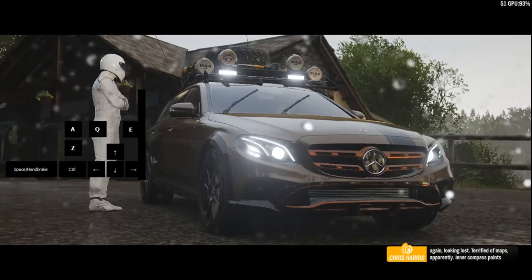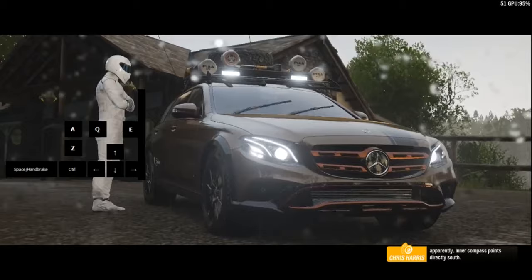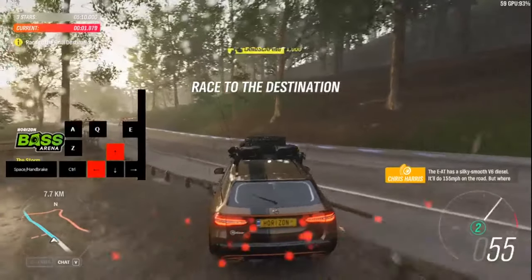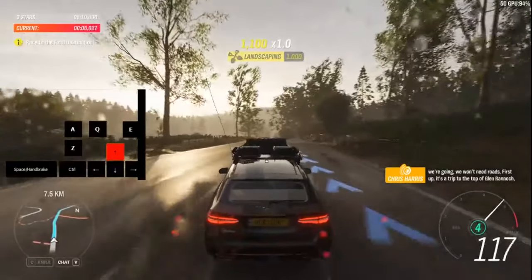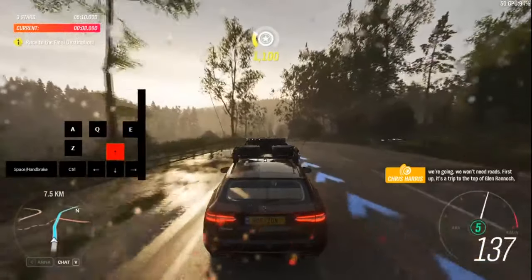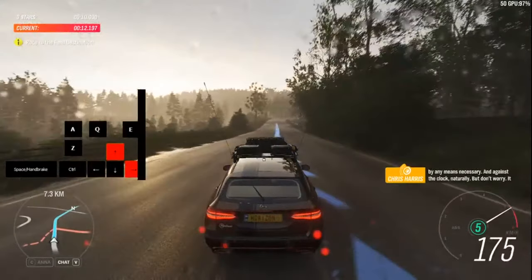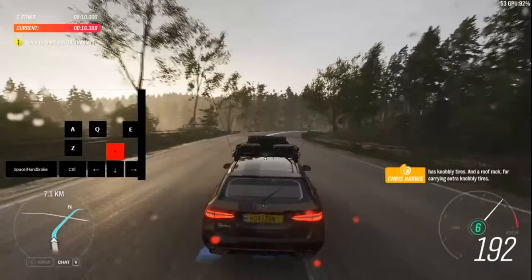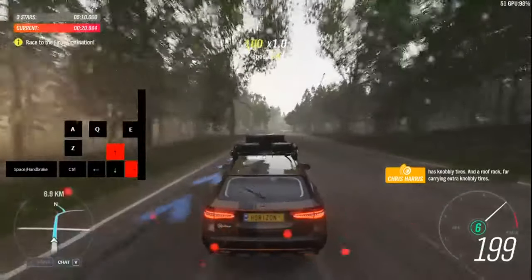Here's Stig again, looking lost, terrified of maps apparently. Inner compass points directly south. The EAT has a silky smooth V6 diesel. It'll do 155 miles an hour on the road, but where we're going, we won't need roads. First up, it's a trip to the top of Glen Rannoch by any means necessary and against the clock, naturally. But don't worry, it has knobbly tyres and a roof rack for carrying extra knobbly tyres.